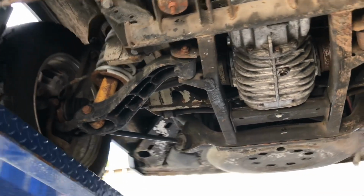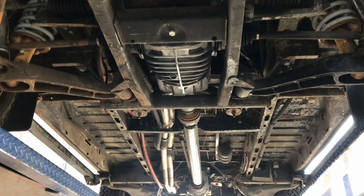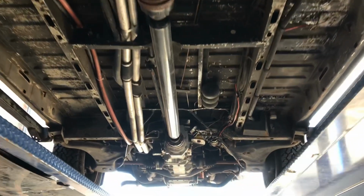But it is a ready driver. Absolutely no tendencies or noises of concern. You could fly in and drive home comfortably. Tires are from 2014, have lots of tread left. And again, this is a four-wheel drive, fully loaded camper.